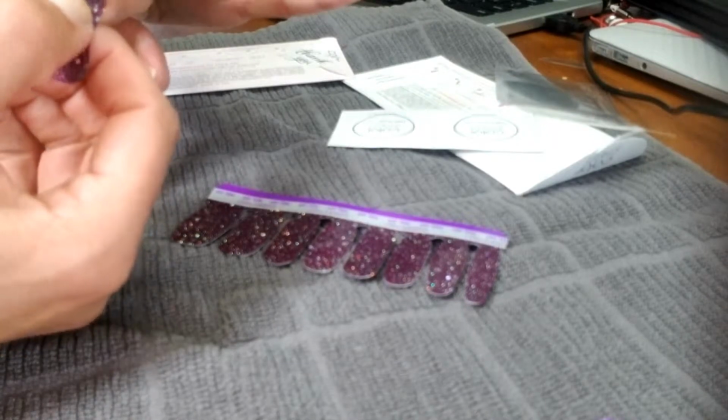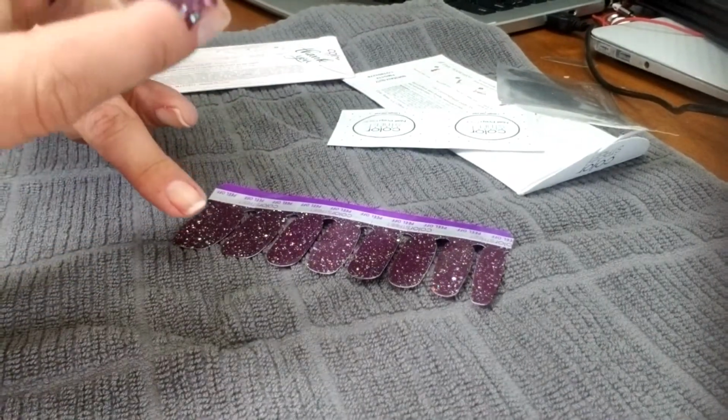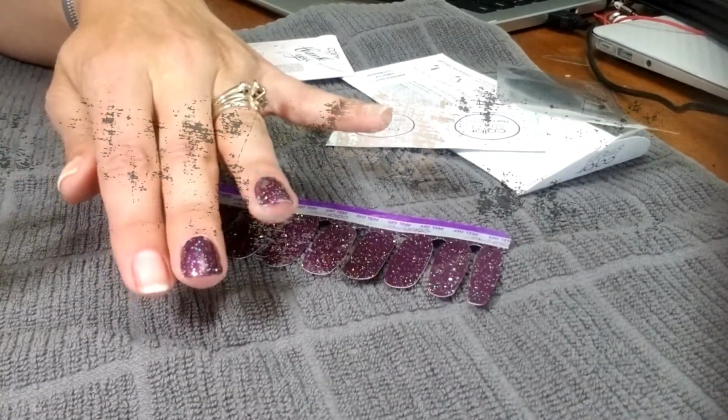And I'll be doing it to this finger again as well. And it's just such an easy process, you guys. It does take a little bit getting used to, but once you get used to it, you are going to absolutely love it.